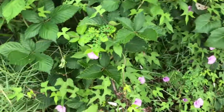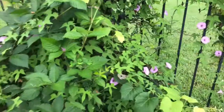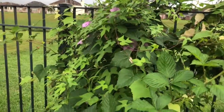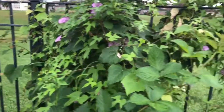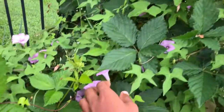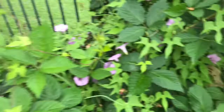they've adapted to different varieties of plants over time. So like you can see these big bees here, I'm pretty sure that they're used to this weed here that is pollinating.